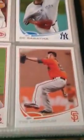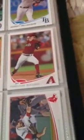So we got Tim Lincecum here, CC Sabathia. I'm a big Yankees fan if I haven't said that, so I'll definitely probably put every single Yankee card. Ryan Cook, Adam Wainwright, John Axford, Mark Lowe. Really nothing big except Will Middlebrooks. I'm a Yankees fan, so I hate the Red Sox, obviously.